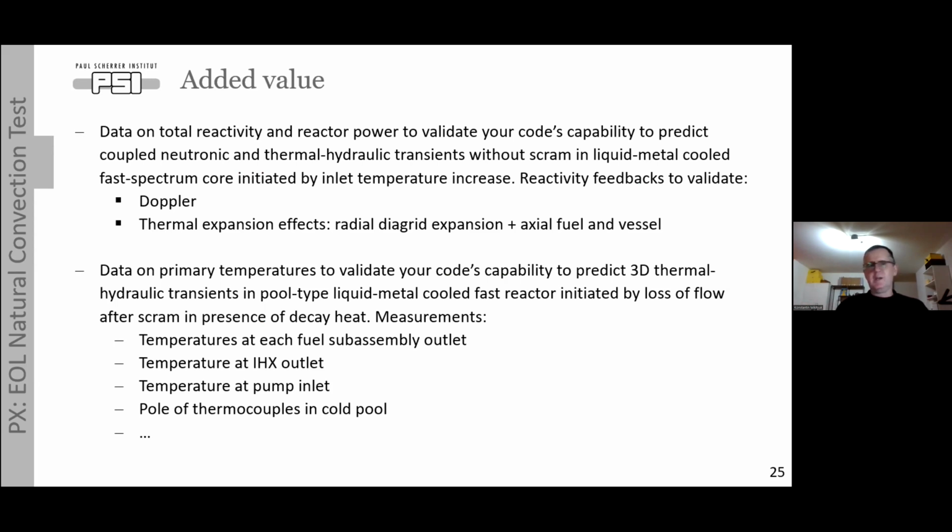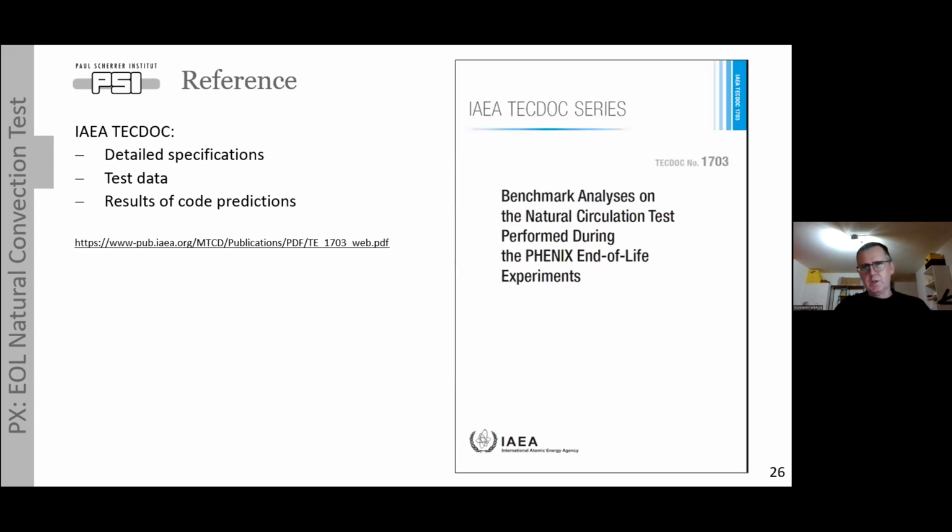And we have many temperature measurements I showed you, but also there was a pool of thermocouples in the cold pool, and there is nice data on thermal stratification, which people modeled with CFD codes. Again, it was an IAEA CRP for several years with many participants, including, of course, US Argonne National Laboratory. Again, it's an openly published document. You can find a lot of results, specification, and test data.